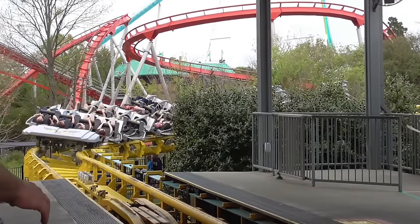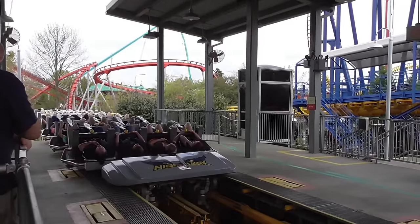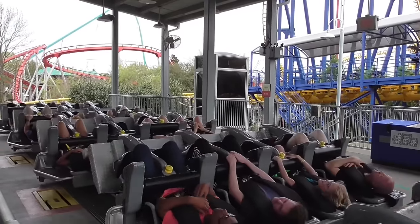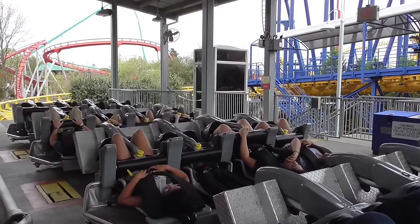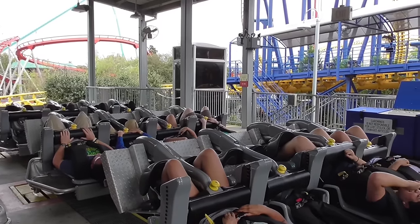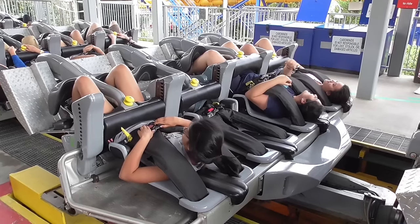Moving on is the transitions category. This category kind of goes hand in hand with smoothness, and Nighthawk does not transition from one element to the next very smoothly. I mean, it's okay. It definitely could be way better. I'm giving it a 5. I've definitely seen worse. It doesn't really jerk you into the maneuvers, but it's not smooth either.